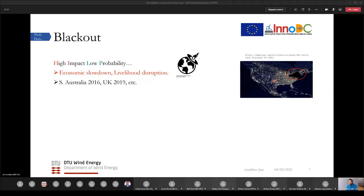Some recent examples are the one in South Australia, in which, due to a tornado, there was damage to the high voltage transmission lines, and that led to some faults, and then finally a wind power plant tripping. Ultimately, there was a very sudden reduction in the wind power plant generation, which led to a system split, and this led to some uncontrolled islanded operation, thus triggering a partial blackout. About 900,000 people were affected, and it caused large-scale disruption.